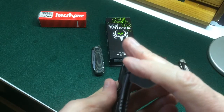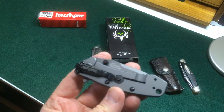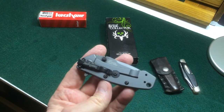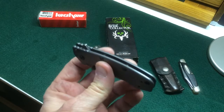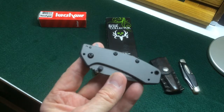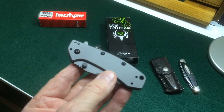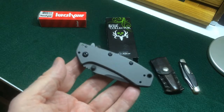So anyway, this knife was designed by a well-known knife designer. His name is Rick Hinderer, and I guess he's very well known in knife circles. But this knife was $29.95 at Blade HQ. I didn't know about that particular website, but I now have it bookmarked.